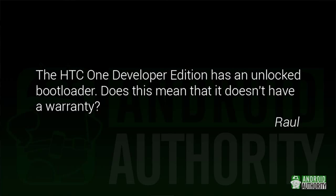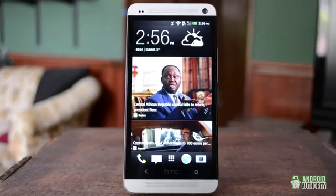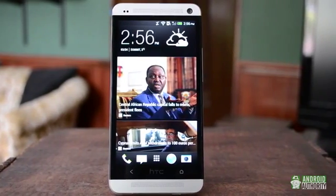Raul says, the HTC One Developer Edition has an unlocked bootloader. Does this mean that it doesn't have a warranty? Actually, that's one of the key points about a developer edition, is that you have an unlocked bootloader and you get to keep your warranty. Best of both worlds. To verify this, you can check out the phone on HTC's website and you'll see that they have a warranty listed there.